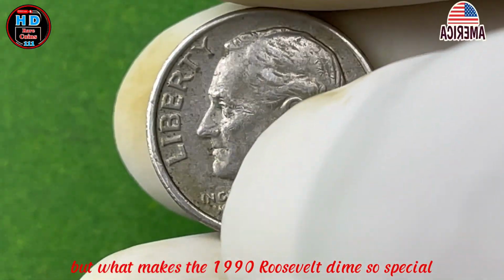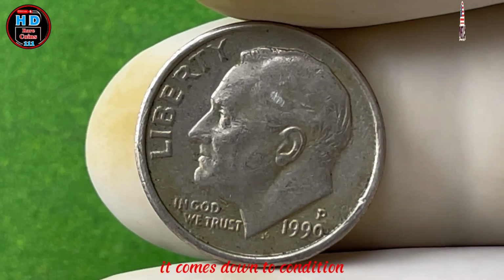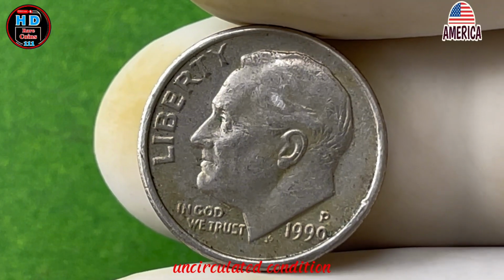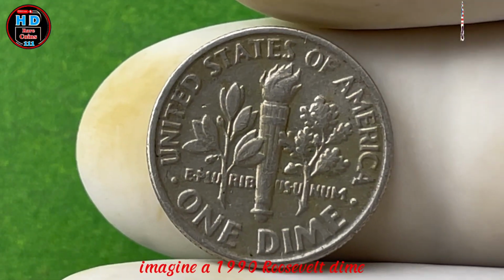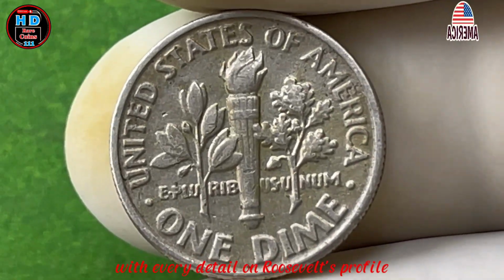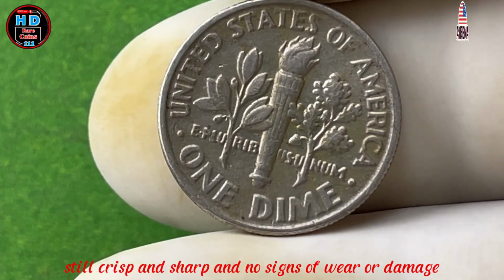But what makes the 1990 Roosevelt dime so special? It comes down to condition, demand, and the rare chance of errors. Coins that have remained in pristine, uncirculated condition are highly sought after in the numismatic world. Imagine a 1990 Roosevelt dime that has managed to keep its original shine, with every detail on Roosevelt's profile still crisp and sharp, and no signs of wear or damage.